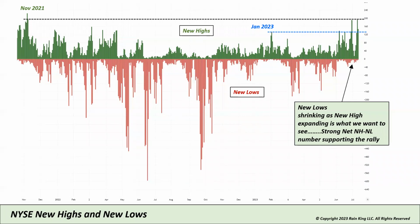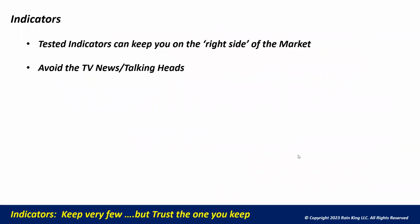And then a few weeks ago, I've been sharing this chart of new highs and new lows, and particularly was emphasizing that the new highs had really picked up, but that was only part of it. The part that really was important was the new lows were shrinking dramatically, which was allowing us to see an acceleration of net new highs. We exceeded the January level and back up to the November 21 level. So this was telling us back in June that the market could be ready to make a move.